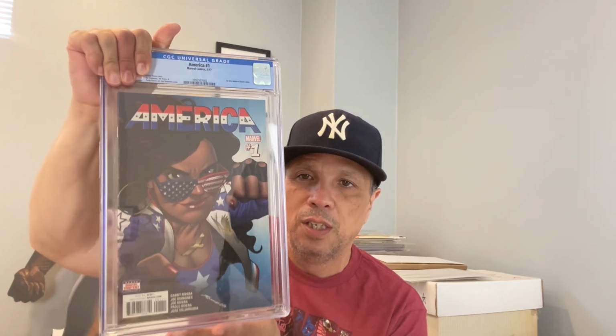Here we go. This is Manny's book also. America number 1. This book is getting hot. A lot of good reviews on America. People are really liking the character. I haven't seen the movie yet. But this is becoming a book to get. It's from her first ongoing series. And this came back 9.8. Very nice. Congratulations, Manny. That's a nice book right there.